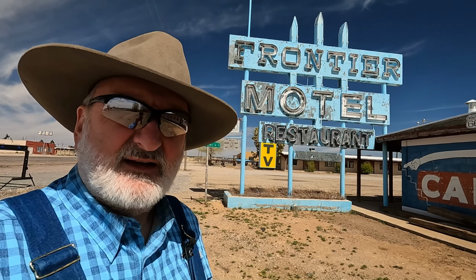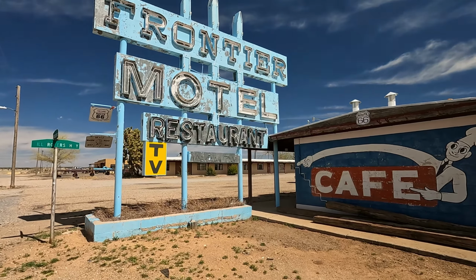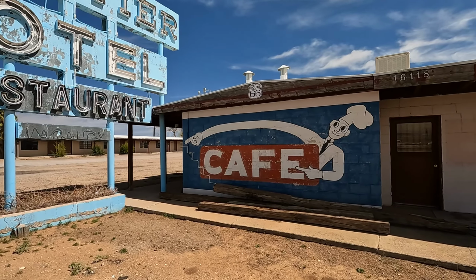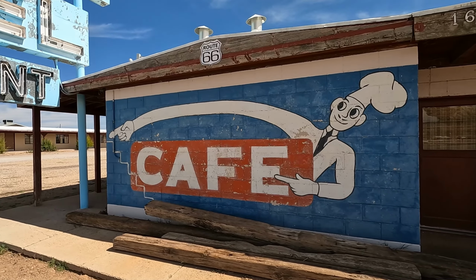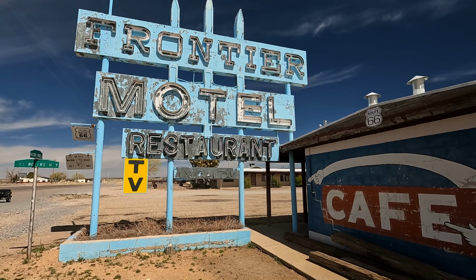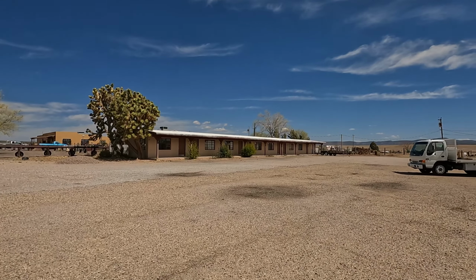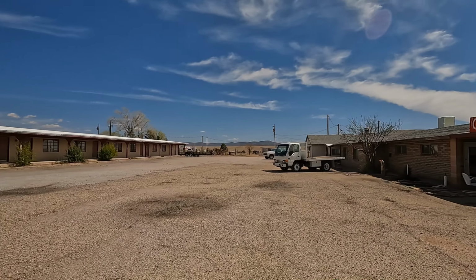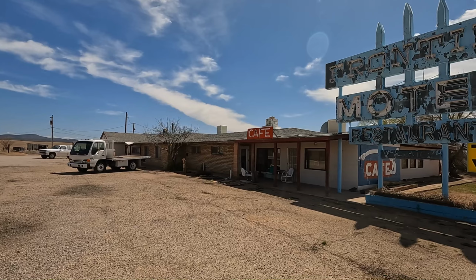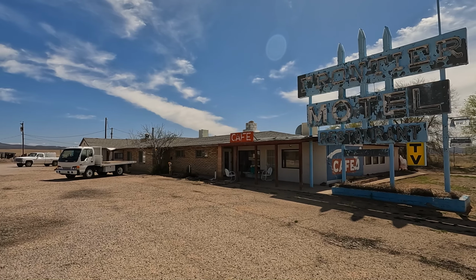This is one of the little places that I like. Lori and I were here in 2017, I believe. And I just like the color of the sign and also the cafe sign that's inside the building. Just like the colors and the style. There's a sign that says no trespassing, so I'm not going to walk around, but the whole thing doesn't look in too bad a shape. But there's no reason to have a motel or a cafe out here in the middle of nowhere. After I-40 opened, no one comes here anymore.